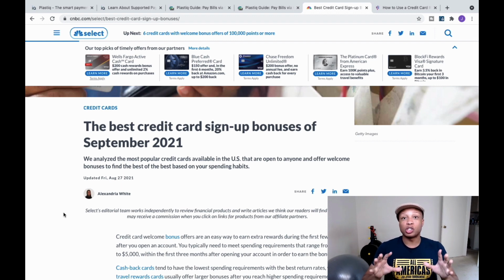I'm someone who doesn't spend that much each month, and Plastic has really helped me out with hitting certain sign-up bonuses. I tell a lot of other people who are like myself to use it, because I'll tell them to get a certain credit card, and they'll see it and go, oh my goodness, I have to spend $4,000 in 3 months. That seems really hard for me to do. For you watching this video, that might be really easy, whether you're someone who has a family or someone who ends up spending a lot.